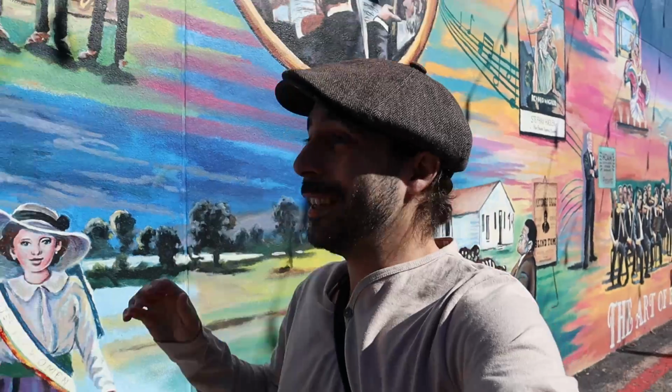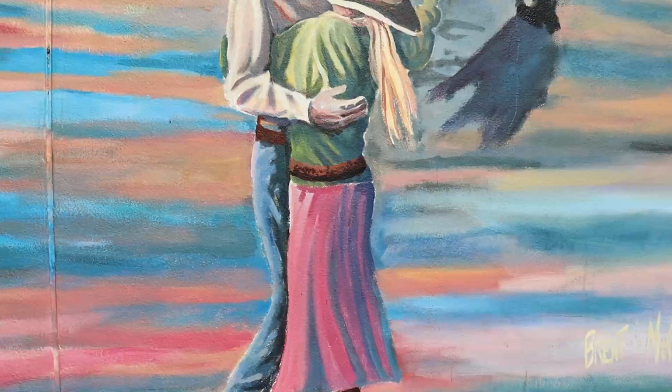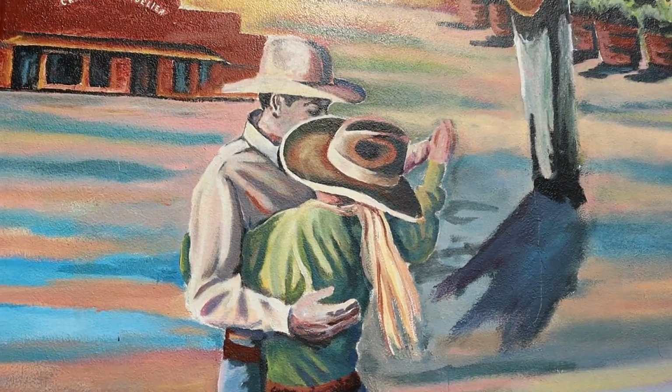There are just so many murals here in New Braunfels. They really decorated the town. I don't know if it's by the same person who's been doing the murals all over, but they really have made a great effort to decorate the town.